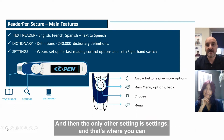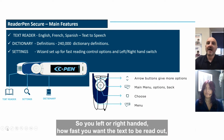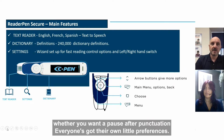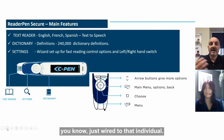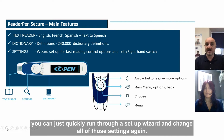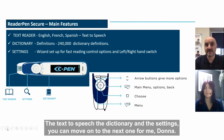And then the only other setting is the settings, and that's where you can just set the pen to the desired needs of the individual. So left or right-handed, how fast you want the text to be read out, whether you want a pause after punctuation. Everyone's got their own little preferences. So obviously we're quite aware of this at Scanning Pens, and we've got these little settings whereby you can make it just right for that individual. And it's fairly simple. If you've set it up for one person and then somebody else needs it, you can just quickly run through a setup wizard and change all of those settings again. So literally that's all you have on the pen: the text to speech, the dictionary, and the settings.